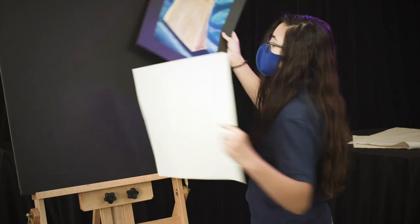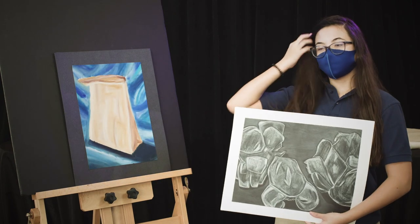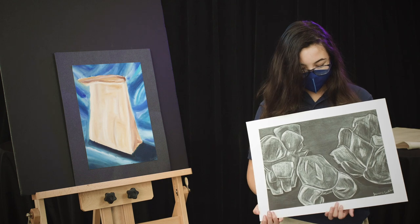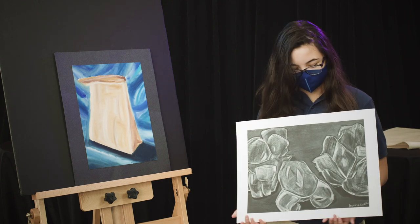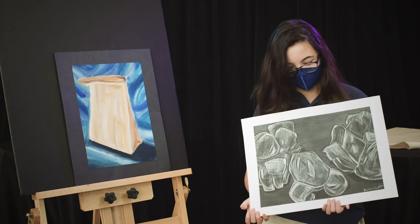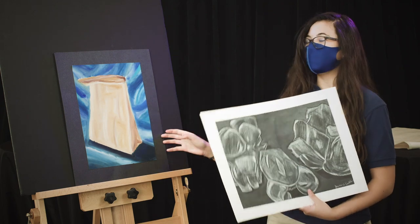This is my popcorn piece. It was my second project of the second semester. And I really liked it because I only used one thing and it was a white colored pencil. And I can't believe I made a whole art piece with it. And it's popcorn and you can really see the shading. And I put a lot of work into it. And that's it, thank you.